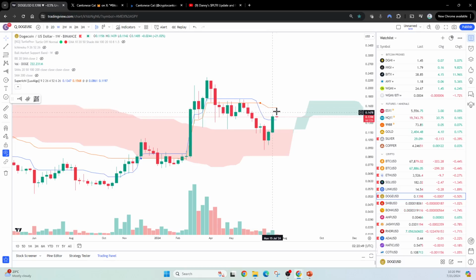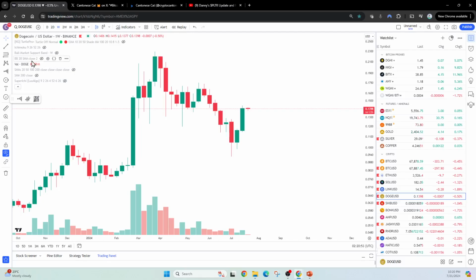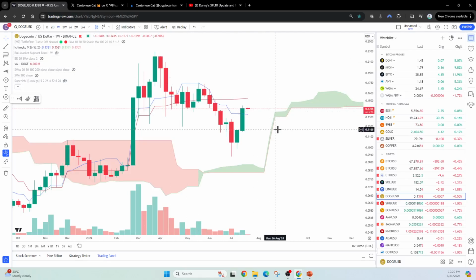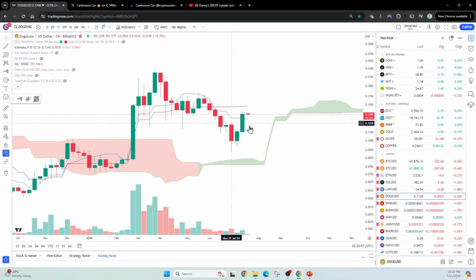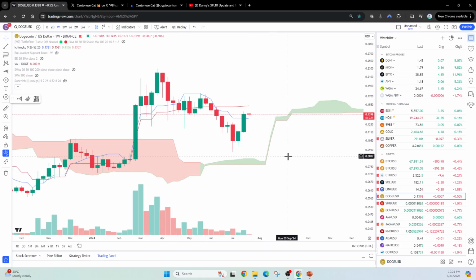Are we out of the woods yet looking at the chart? No, not necessarily. You're still having some resistance here on the Super Ichi, on the Ichimoku. You still end up having a lot more resistance still, right? So it's not as bullish as Bitcoin, Ethereum, and Solana, but I cannot be too bearish on this chart based on what I'm looking at, based on the technicals.